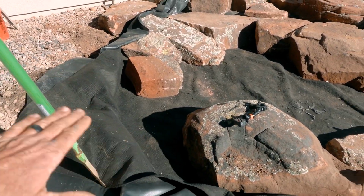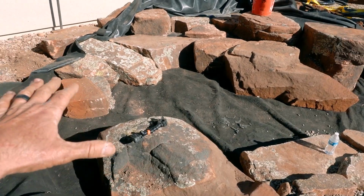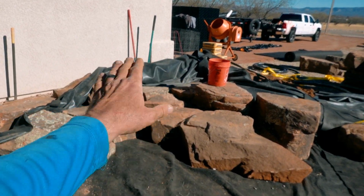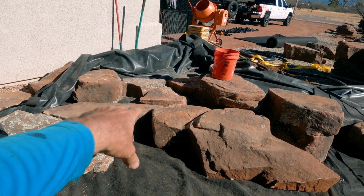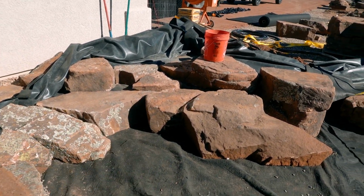We're gonna do some cobble work and have a nice little wash area. This is really going to be awesome. And like we talked about, we want a gentle waterfall. So this is nothing crazy right here, but you can already see where that water is gonna make its way through, and we're gonna have some coming through there and over this edge there.